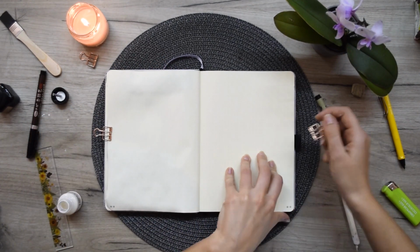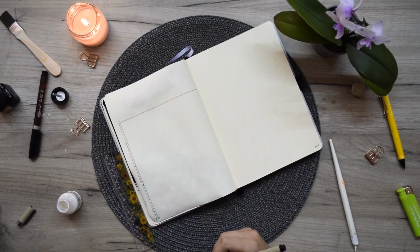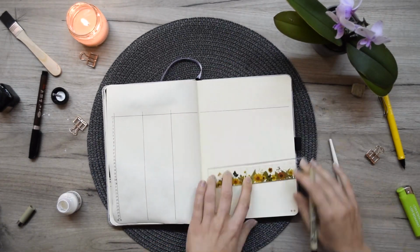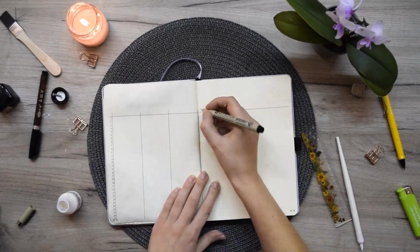The third page I will make in this form is a social planner. I will do this for the first time, so I have no idea if it's gonna work for me, but yeah, I decided that I need such help.